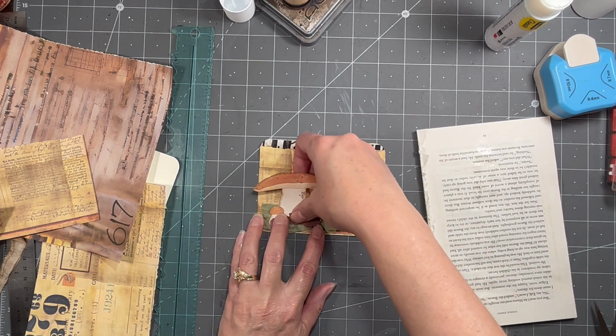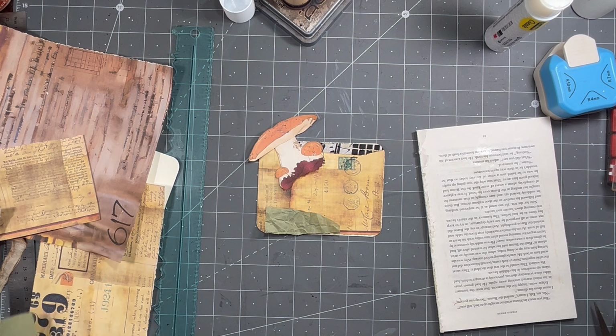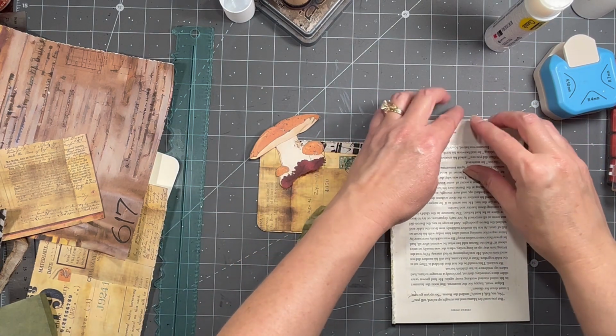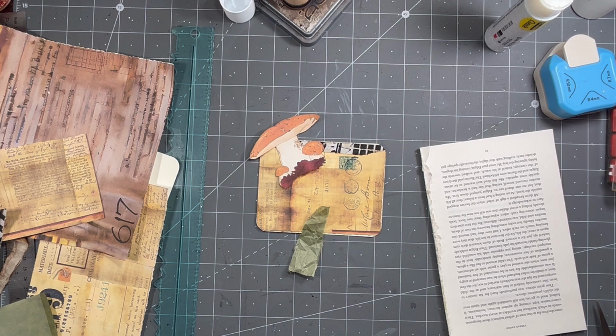Kind of feels like it needs a grounded spot. A little green to go with the green up there would be kind of nice. I think I might stamp on that, if I can get a hold of the paper. Just use some script.